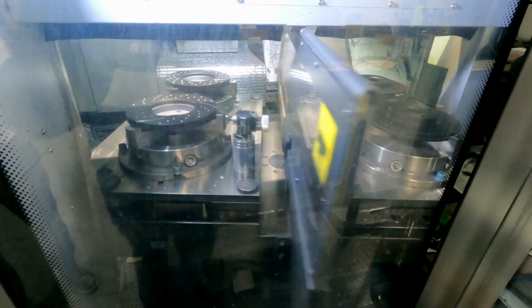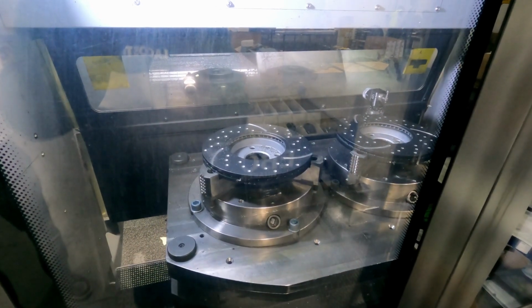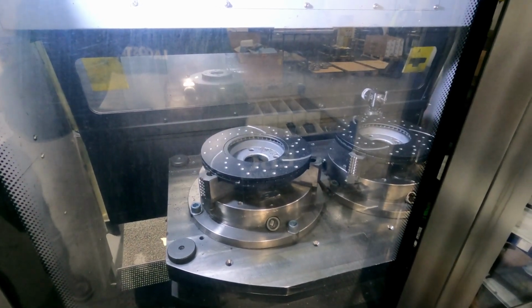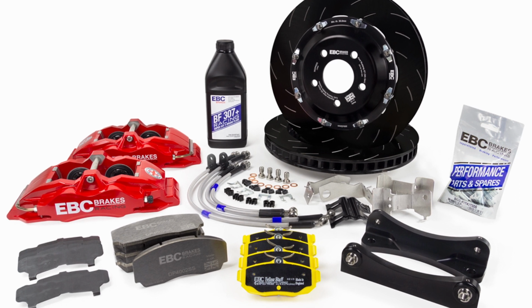We initially started out producing replacement brake pads, and then we've moved on to making upgrades, which most people will be familiar with today. Green stuff, red stuff, yellow stuff, etc. Yellow stuff is iconic, is our flagship product now, which most people will be familiar with around the world. I think the success of EBC is because of the diverse range of products that we produce.